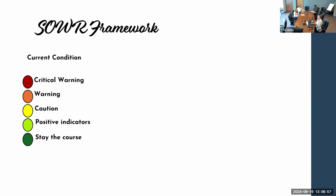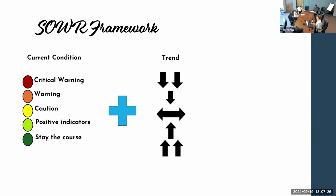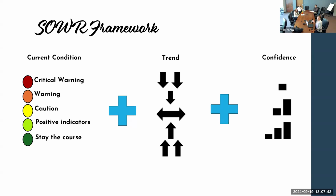And again, I'll go through it bit by bit, and then Rose has done a lot of excellent work to put together a couple of examples with our metrics so that you can see what it'll look like in the full report following this framework. So again, our current condition, what it's looking like right now, or the latest year of available data, stoplight going from critical warning to stay the course, plus trend indicated by arrows. We went with double arrows for significant declining or significant improving, just to make it very obvious that it's significant versus changing the size. And then our confidence of 3 levels, low, medium, and high.